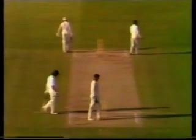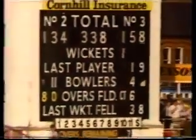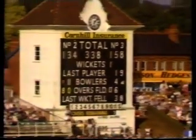338 means that this pair now have added exactly 300 runs. Long time since Graham Gooch went to 19 when the total was 38. A magnificent stand for the second wicket. He's now gone on to exactly 300. And plenty for this big Edgbaston crowd to cheer about. Not too often do you get 300 stands.